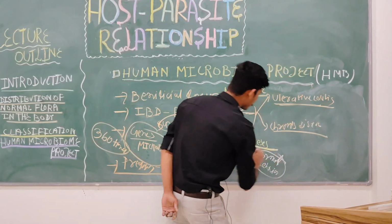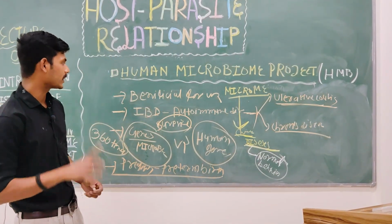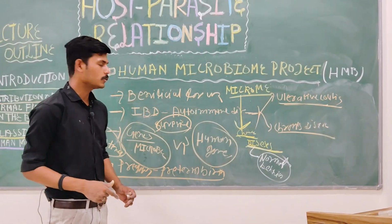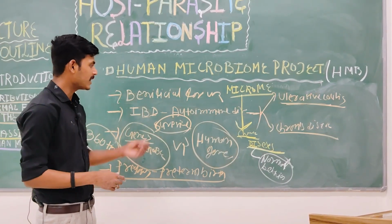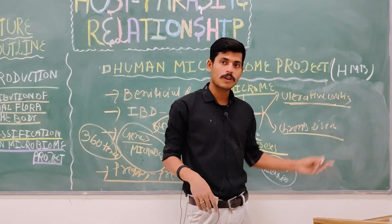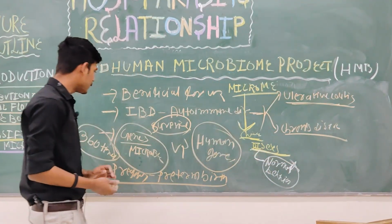So these are the three surprises which we get from this Human Microbiome Project. The first one is that it is beneficial for us. Second is that it's involved in many diseases. One of the diseases I showed you is called IBD, inflammatory bowel disorder. It's an autoimmune kind of disorder. It is manifested in two ways. First one is ulcerative colitis, and second one is Crohn's disease, which we will discuss later on.